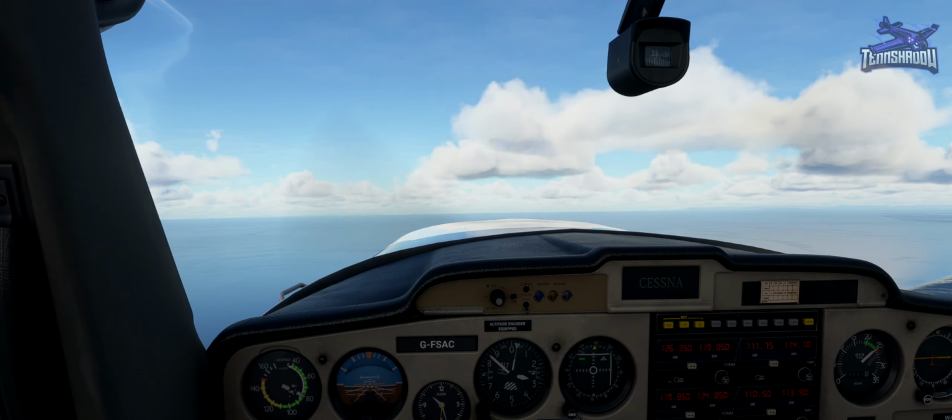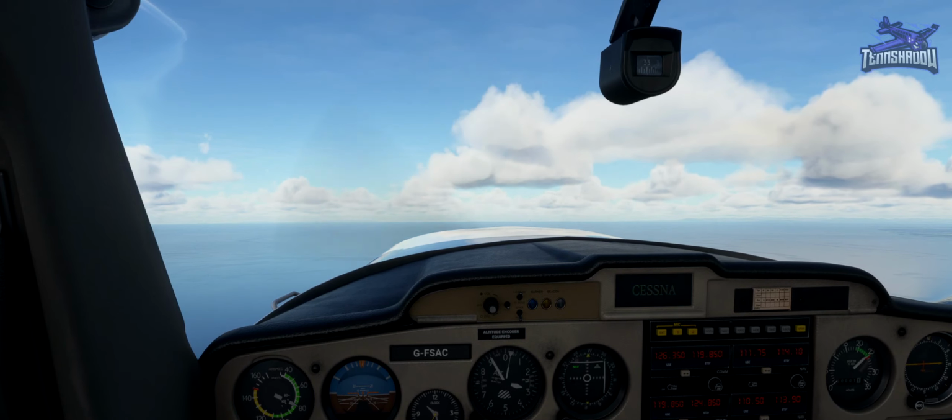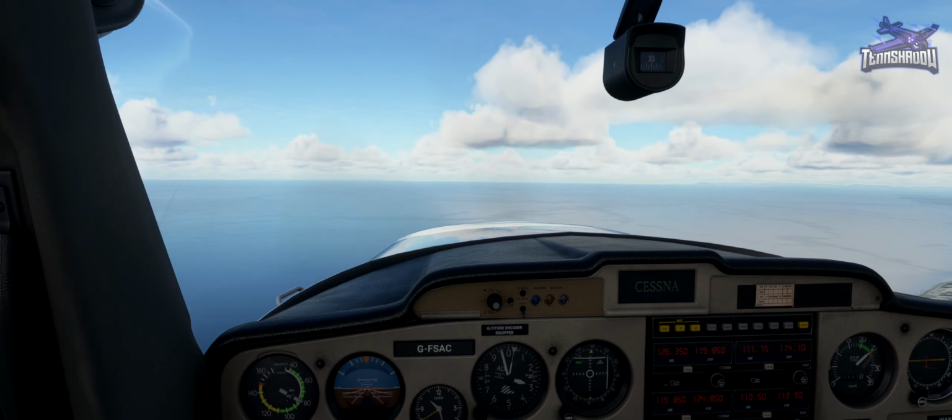Start leveling off and maintain 3,000 feet. Accelerate again to 100 knots. All right, so we just passed 2,900. All right, start applying nose down.